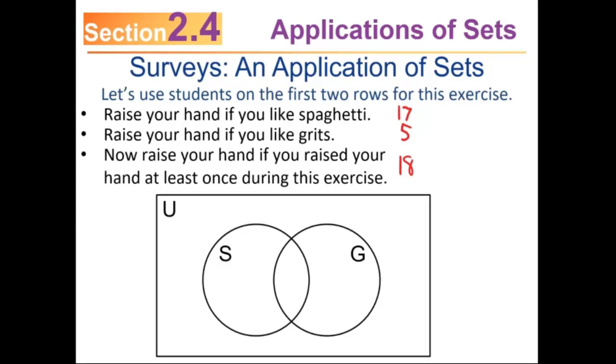And if you just look at it face on, you might say, well, 17 for spaghetti, 5 for grits. So what about 17 in the spaghetti circle, 5 in the grits circle? Any comment about that? Does that look right? What do you think? Exactly. We're not considering the overlap, the people that like spaghetti and grits. Just looking at those numbers, is there a way to figure that out? Just think about it a minute.